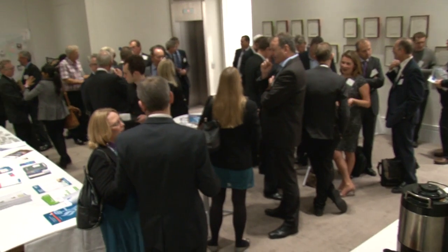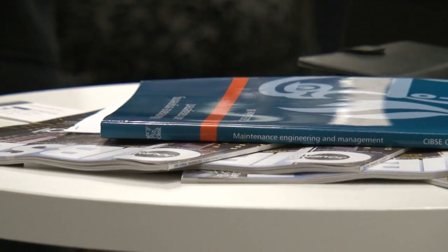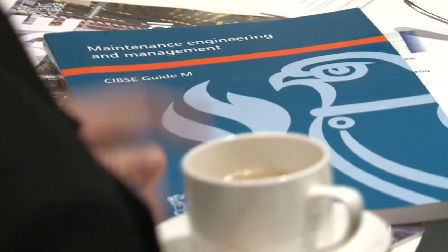I think the Guide M publication is really important in the market today because it starts talking about not just facility management, but the whole process. So it's something that manufacturers, installers and designers should be looking at. The market really is asking for it, it needs it, it's a great opportunity, and it covers such an area that service providers, owners, operators and designers can all use it to create effective buildings.